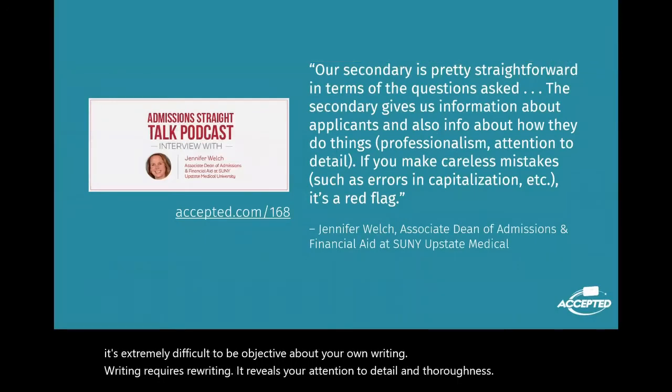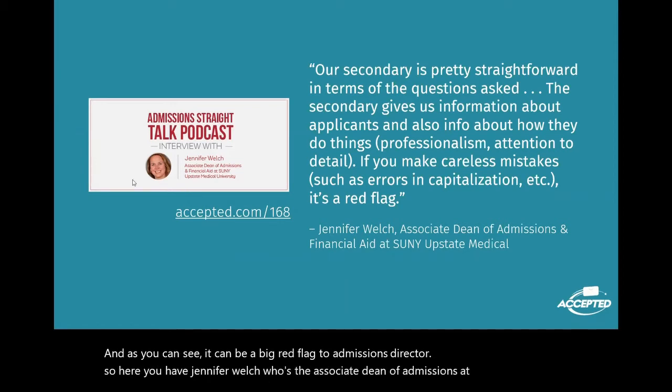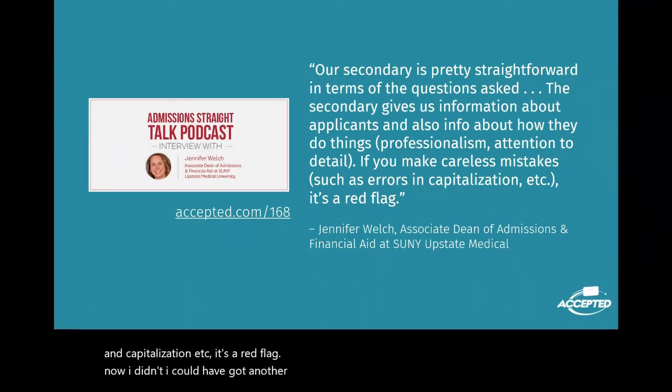And as you can see, it can be a big red flag to an admissions director. So here you have Jennifer Welch, who's the Associate Dean of Admissions at SUNY Upstate. And if you look at the last sentence in her quote, if you make careless mistakes, such as errors in capitalization, etc., it's a red flag. Now, I could have gotten other quotes. This happens to be particularly clear in terms of making my point.